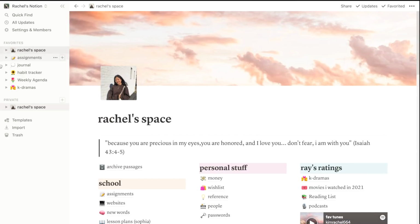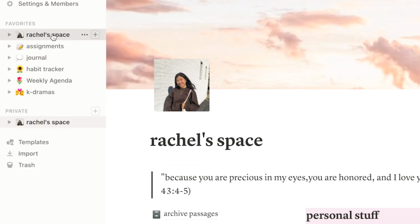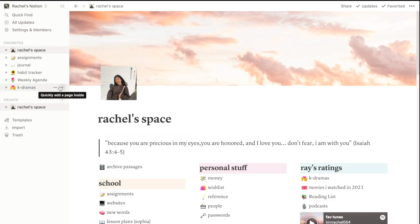On my favorites tab on the left, I just have some of the pages that I use most often. So I have Rachel Space, assignments, journal, habit tracker, weekly agenda, K-dramas. And I will go through all of these later on. But in my cover, I just have a picture of the sky because I thought it was cute. I think I found this on Pinterest or something like that. And I just have a picture of myself. I don't know, I just like this picture of myself.